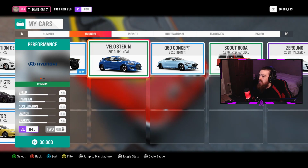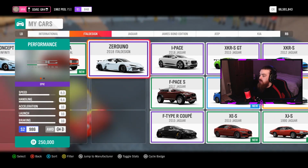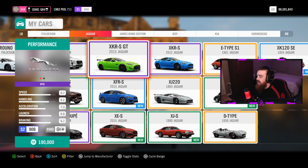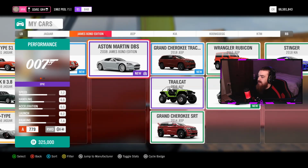The Hummers. I don't really use any of these cars right here. We have the Ital Design Zerunu, which is a really nice car to drive. Sounds fantastic. Jaguar I-Pace, F-Type. The XRS GT, Jaguar D-Type. The Aston Martin James Bond Edition.